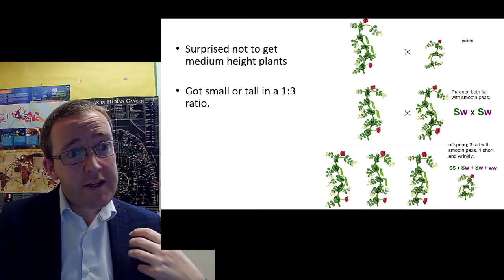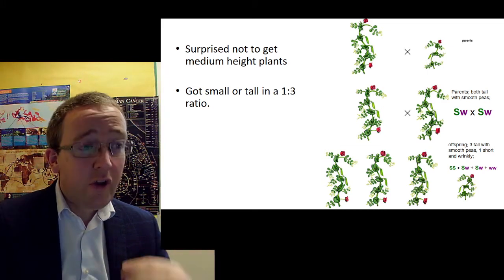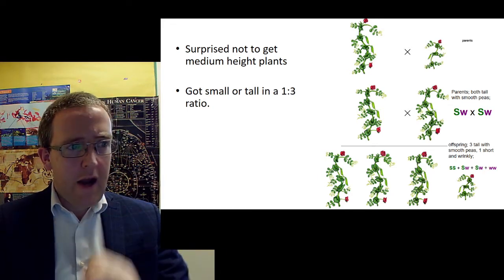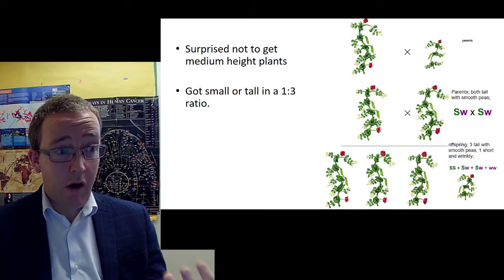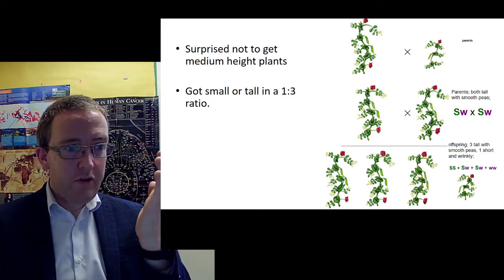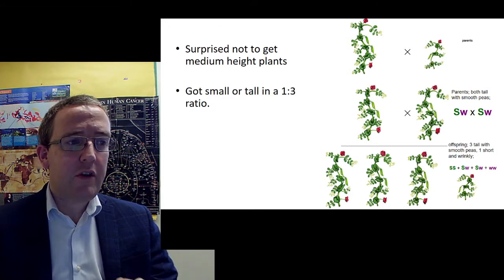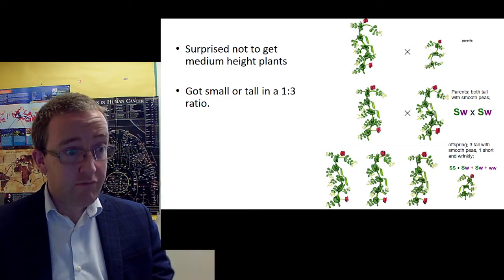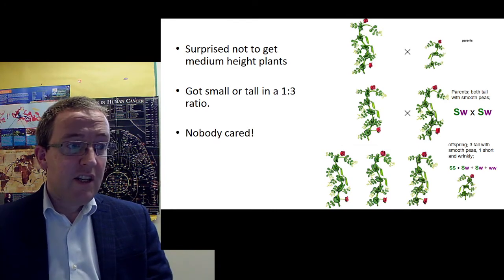So he got this ratio, and he basically didn't know anything like genes or DNA. Of course, he called them units of inheritance. So he postulated there must be something in these peas that gets passed on that is dominant or recessive over a different version. Okay, so he came up with this idea of dominance, recessiveness, these ratios, and this unit of inheritance. But unfortunately, nobody really cared.